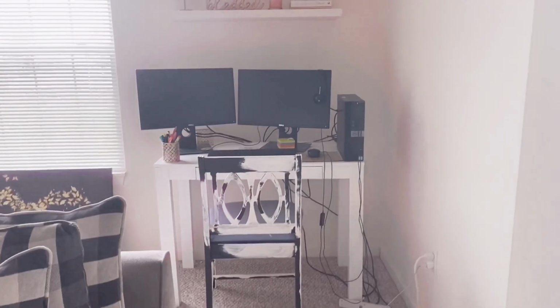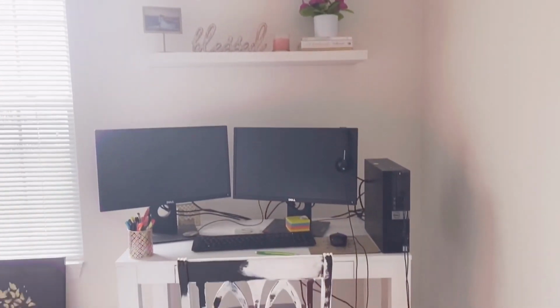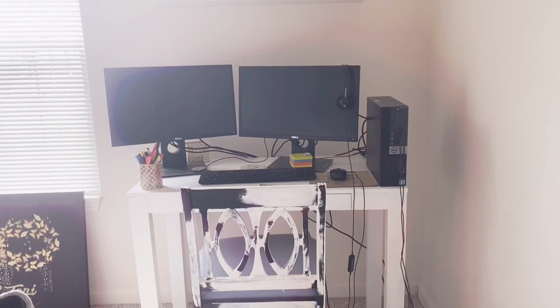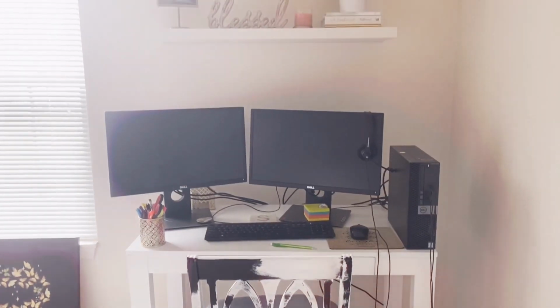Don't mind all these cords. This is just for the time being while working from home. I do have a laptop, it's currently getting fixed right now. And once I move all of this junk back to my work building, once everything opens up again, it'll be a lot cleaner.